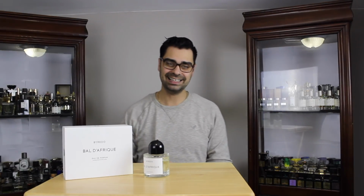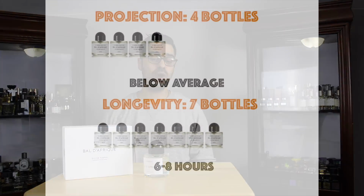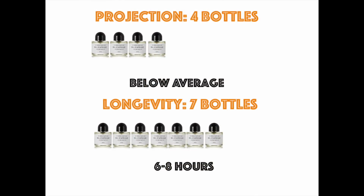This is where it takes a little bit of a hit. 4 bottles out of 10. It's fairly below average as far as projection goes. I did more sprays, less sprays, high heat in the cold weather. Projection, this thing doesn't project too much. That's why it gets a 4.